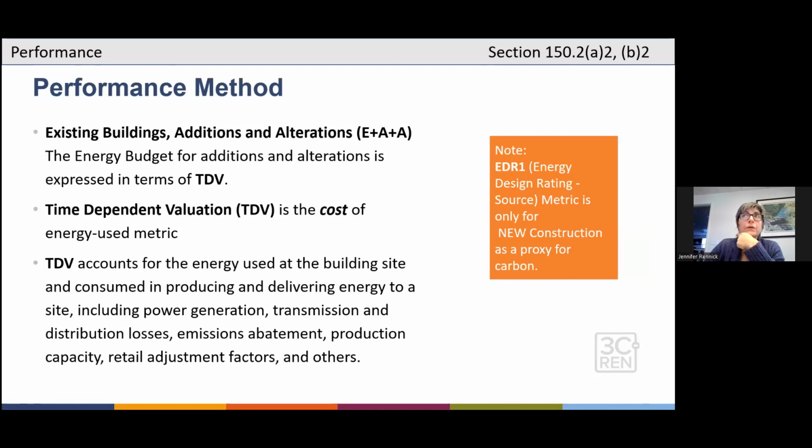If you have listened to our other presentation or been following what's going on with the 2022 code in the residential single family new construction side of it, you might have learned that we've got a new metric for source energy that's like a carbon proxy. That's true for new construction. However, under the existing buildings and additions and alterations, we still are using TDV, which is a type of cost of energy use metric. It's time dependent valuation. That metric was true in the previous code cycle, and it's true on this code cycle.